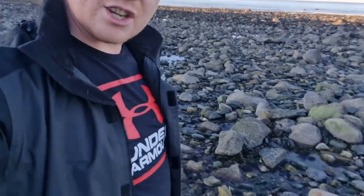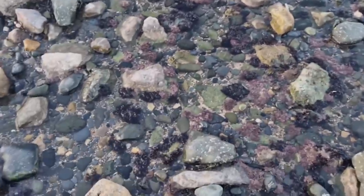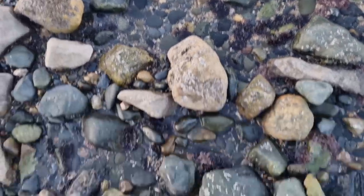Hello, guys, and welcome back to That's a Bite. Today, I am literally on Penrhyn Bay, and what I've got in mind today is basically to search through these rock pools for any bait. I'm going to conserve my own bait, anything I believe fish will eat. If I spin the camera around, you can see little rock pools and stuff.